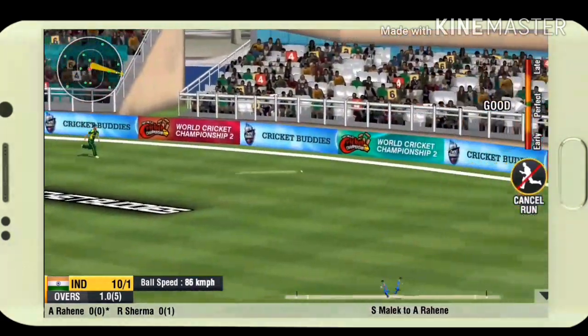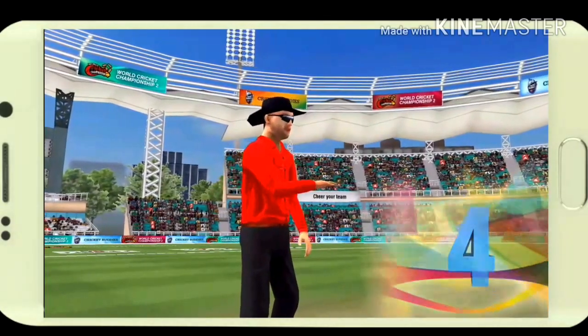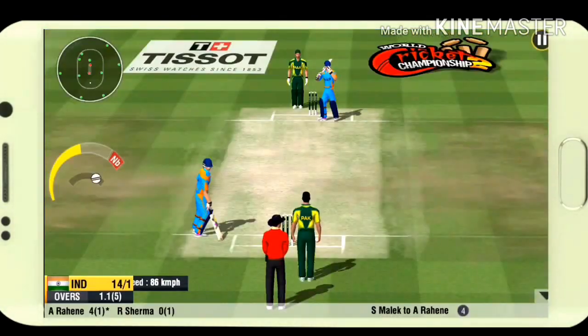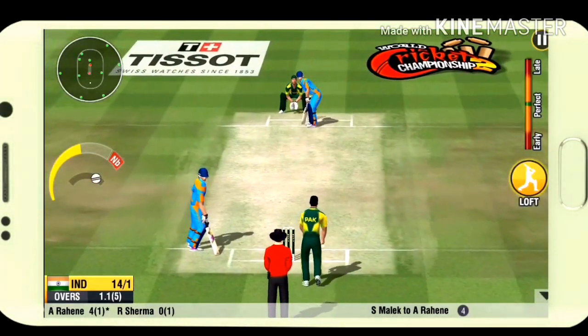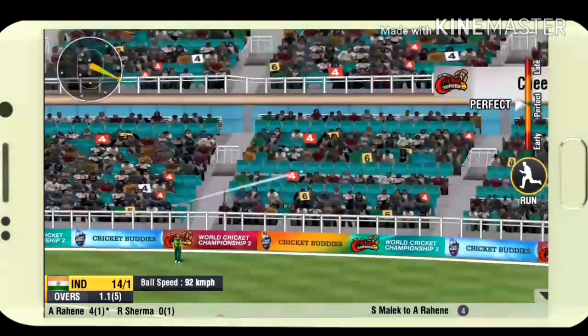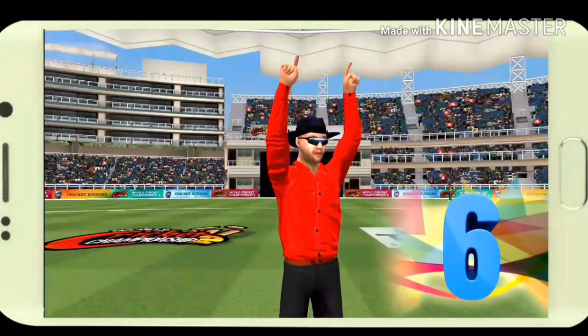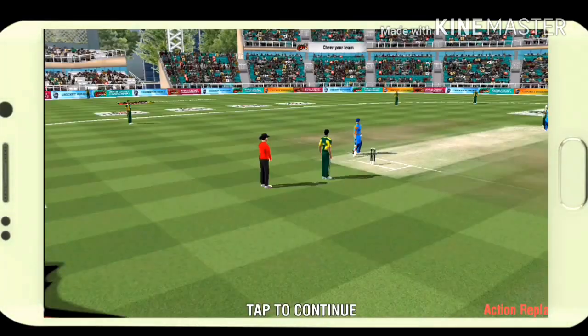Fielder is getting ready to get a hold of it. The ball has pierced the fielders all the way. A cracking way to get off the mark. What a hit by the batsman. That's lofted for a massive six. What a beauty.